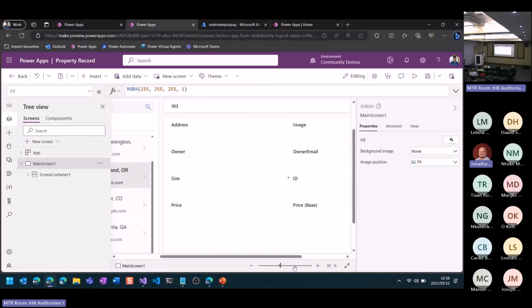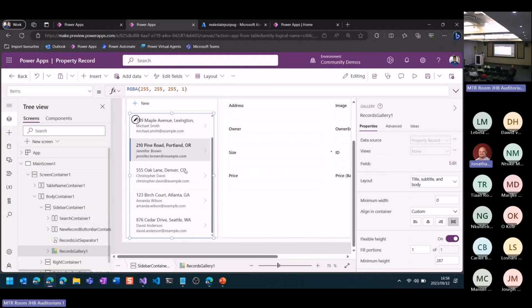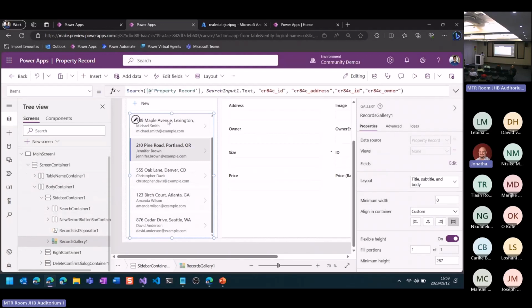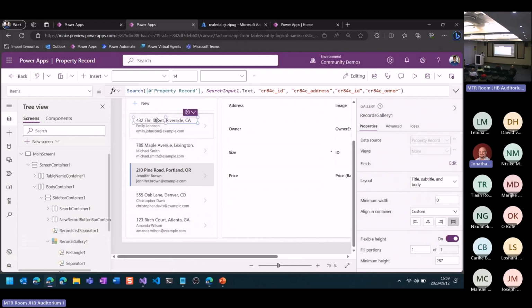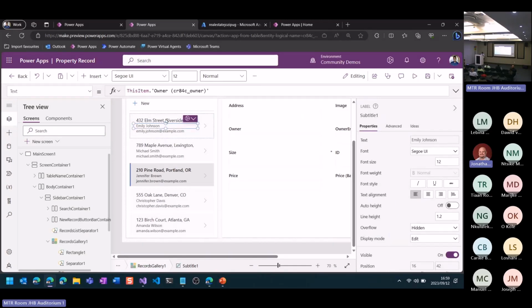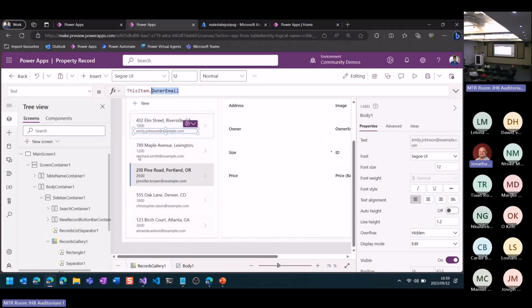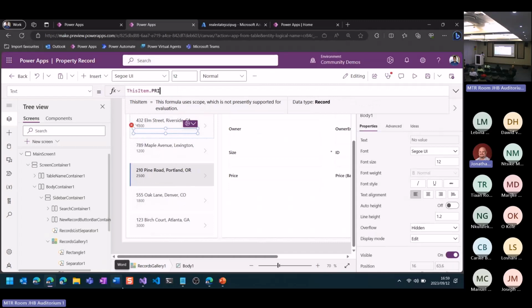So I'll just zoom in here towards the left side of the app in this gallery. And there's a few things I would like to change. So for example, let me just go into this template cell that you can see is tied to the address column. That's fine. Maybe for this, we want to tie it to the size. And then for the second one, we'd like to tie it to, let's say, price. Okay. And that is as far as my Power FX skills go.